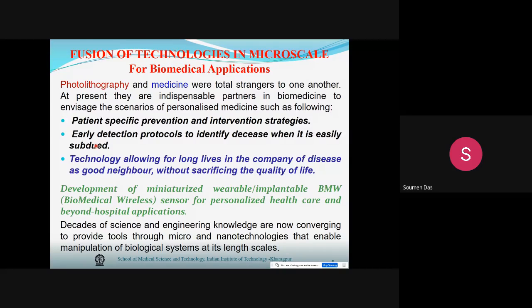The third point I mention is technology allowing for long lives in the company of a disease as a good neighbor. So far we treat the disease as our enemy in the human living system. But can we have some technology which will allow human beings to be in the company of a disease as a good neighbor? Let the disease be there, but without sacrificing the quality of life. This is the whole thing, and I like it because we can work in that aspect, in the company of the disease as a good neighbor.